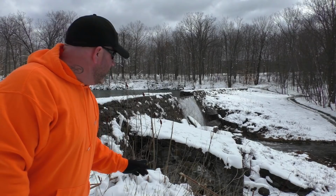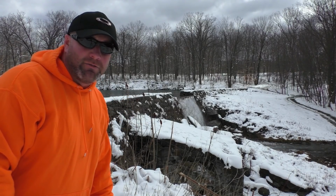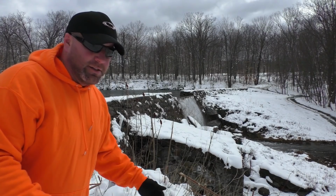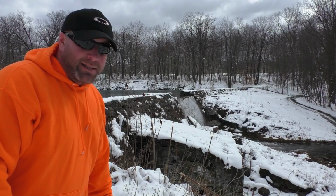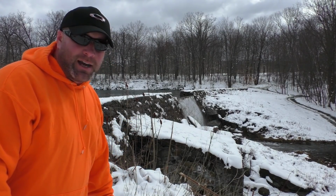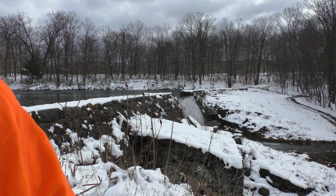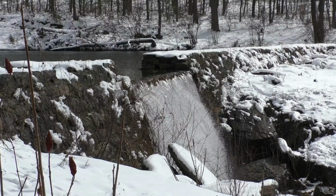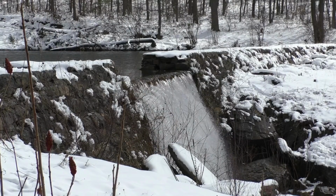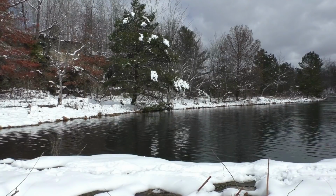Alright, right now we're near the dam, and as you can see it's flowing pretty good. We've had a lot of rain recently. You can see the snowfall, so the water level is higher than normal, and it's actually the most I've seen flowing in a long time. So I'm going to give you a closer look at that. And as you can see, the water is pretty high.